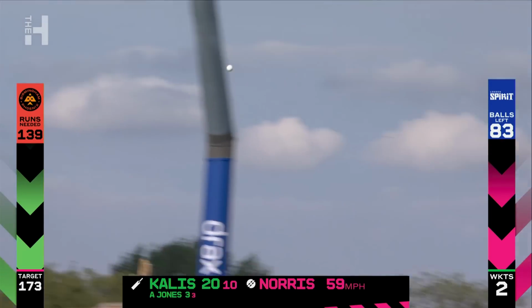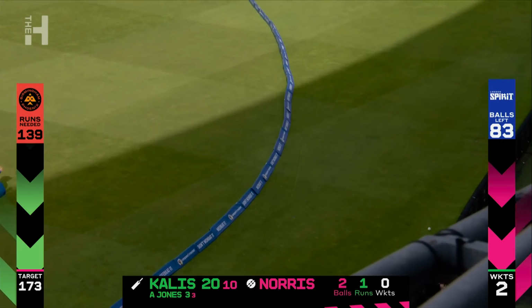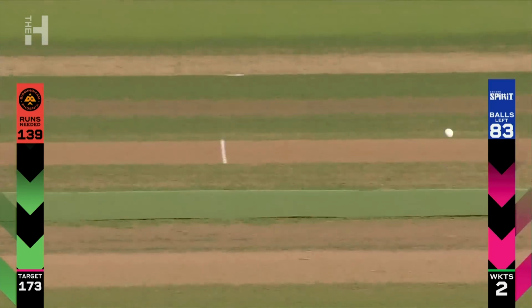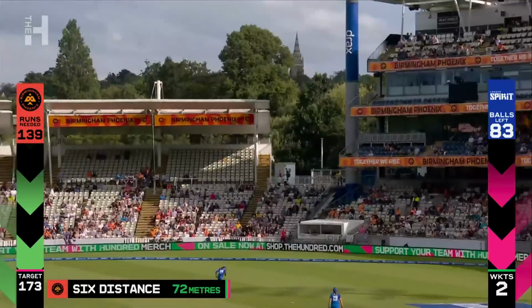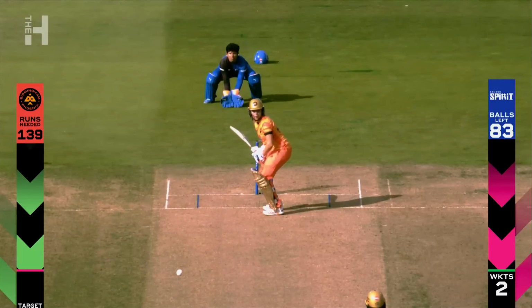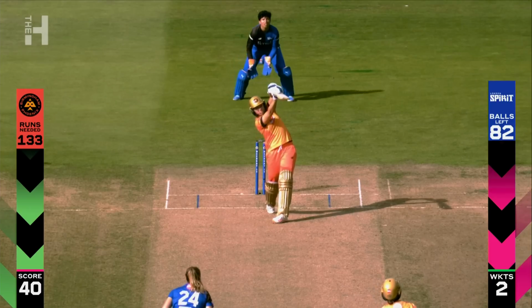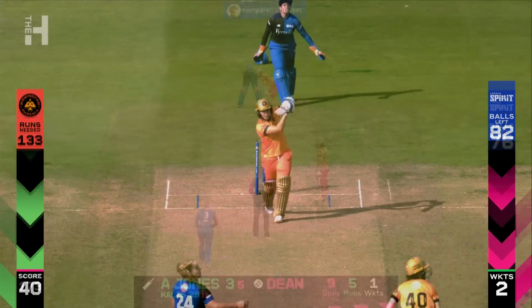Oh, that sounded good. It sounded very good. And it's the very maximum. Watch this, not overhitting it. Just caress, just elevation, extend the arms beautifully. 6 all the way. Just watch this. High bat lift. Hit straight in the middle of the bat.